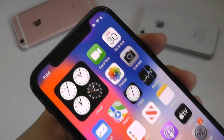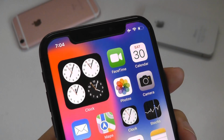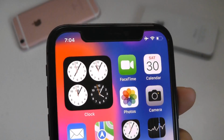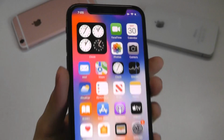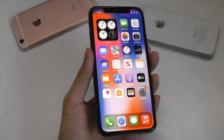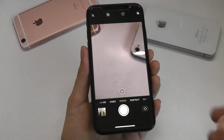Reception quality remains excellent on the iPhone 10, and regardless of if you're making calls via 4G LTE, or if you're browsing the web using Wi-Fi, or using Bluetooth 5.0 to listen to wireless headphones, it all remains tightly connected without any issues.